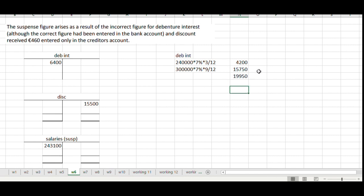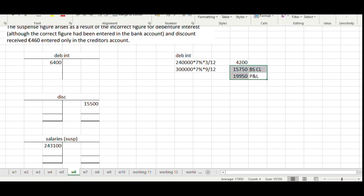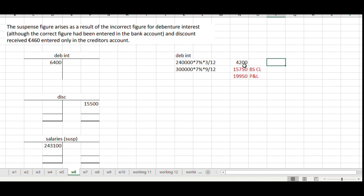19,950. So we're going to deal with this one here, first of all, is your balance sheet creditor falling due within 1 year or current liability. That would be debenture interest due. And this one here would be your P&L figure for mortgage or debenture interest. The top figure, the 3 months of 4,200. You can see 4,200. Entered in the accounts though, 6,400.